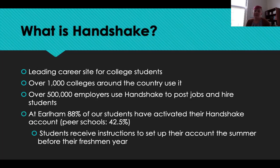And at Erlum, 88% of our students have activated their Handshake account. Over the summer, before they start their first year at Erlum, they get a welcome email from us with instructions on how to set up their account. We really encourage them to do that before they come to campus so that they can already look at on-campus jobs and apply for things before they even come here. And then we also do sessions for the students at the beginning, like during NSO, to explain how Handshake works, how to find student employment jobs, and things like that.